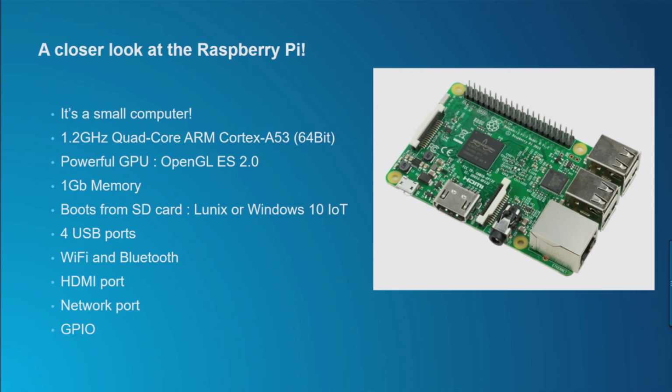You actually boot them from an SD card. Most commonly they boot from Debian, a version of Linux that you can run on these things. But you can also run Windows 10 IoT on these devices as well. I'm using Linux in this case. It's got 4 USB ports, so you can plug in a keyboard and a mouse. It's got Wi-Fi and Bluetooth. That's very good for what I'm playing with here.